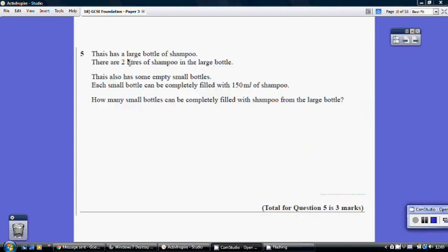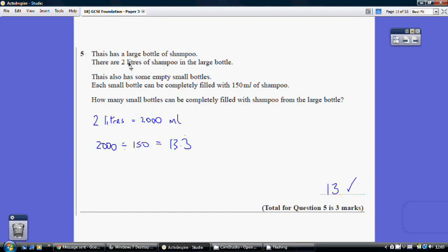Question 5. So we have a large bottle of shampoo in which there are 2 litres of shampoo, and then we're going to empty this into smaller bottles, which are 150 millilitres each. So the first thing to take on board is that 2 litres is 2,000 millilitres. So basically, milli means 1,000. So whenever you've got milli, it's 1,000. Basically, it's always 1,000 unless it's cent, century, 100. So really, just try and remember that cent is the one that's 100, and everything else like milli or kilo is always 1,000.